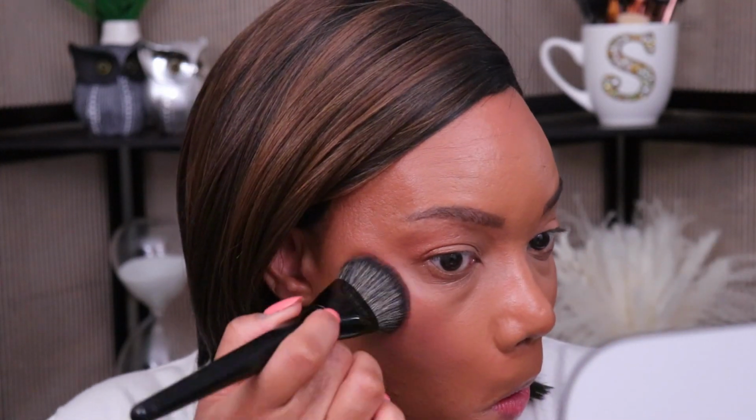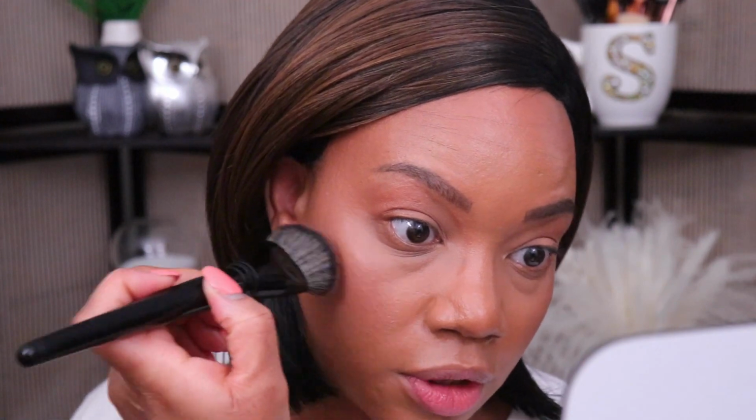So I'm going to use my foundation brush for this. I'm just going to squeeze out just a little bit on my foundation brush. This is probably enough for both sides of my face, so I'm going to pat those on the side of my cheekbones and blend that out. Because I'm using my foundation brush, it has residual foundation on it, so that'll help for this to blend right into my skin. I'm also going to put some down the center of the nose.